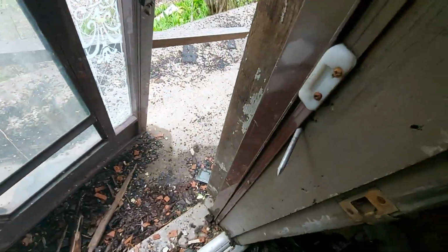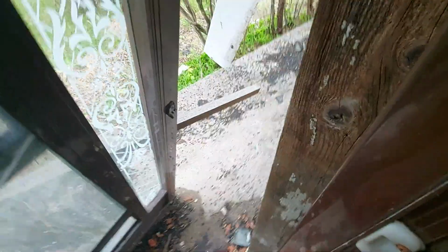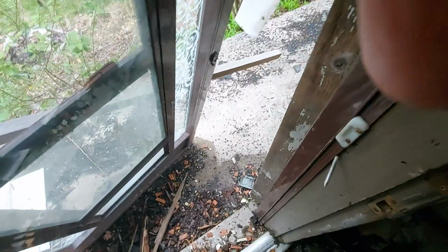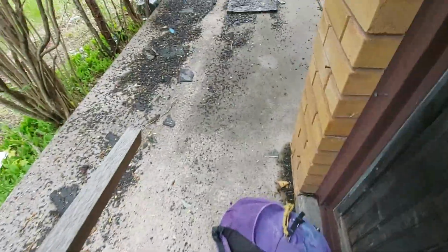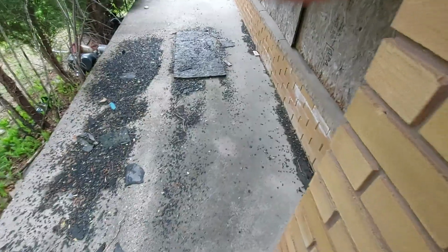Ooh, and there's this huge nail sticking out. Okay, I'm trying to squeeze through here. I'm gonna take my backpack off. So watch out for the nail that's sticking out at the door here. Big booby trap. How did I get myself in here like this? Okay.